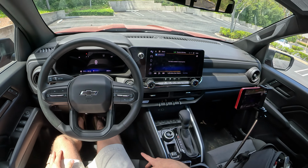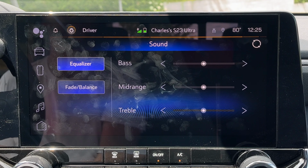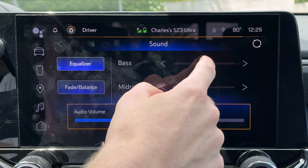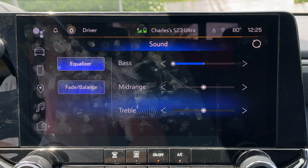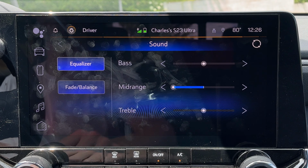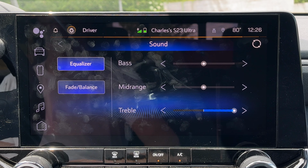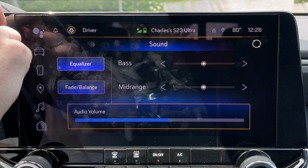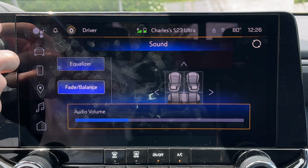We also did a test with the sound settings set to their factory default, so let's take a look at those now. Coming up here, hitting the top right of the media screen, bringing up audio settings, let's hit sound. We're greeted with adjustments for bass, mid-range, and treble. Let's go through those. Decent range of adjustability there. Below that, you have adjustments for front, rear, left, right, fader, and balance, and that is it.